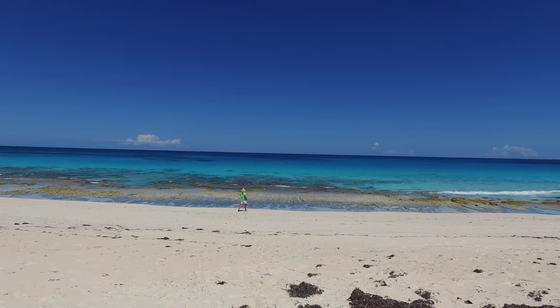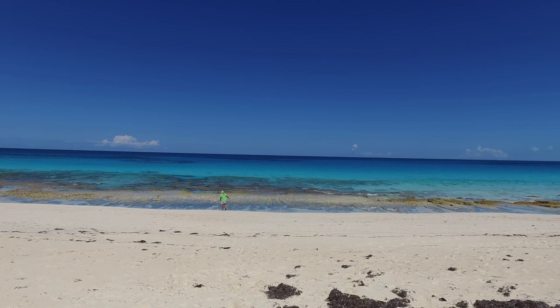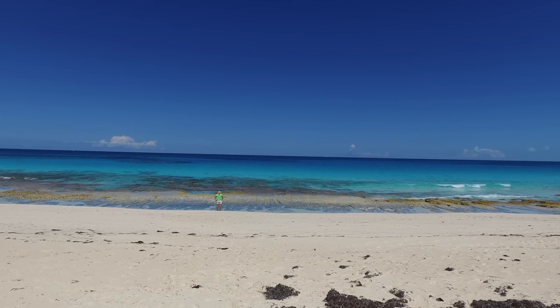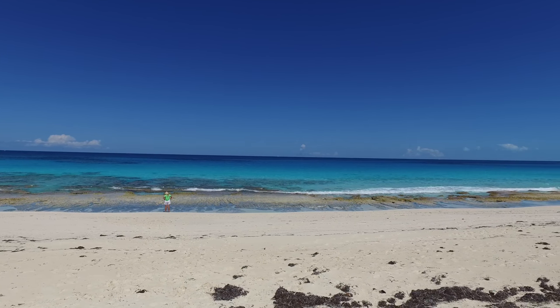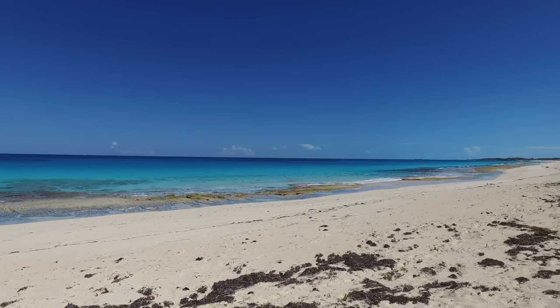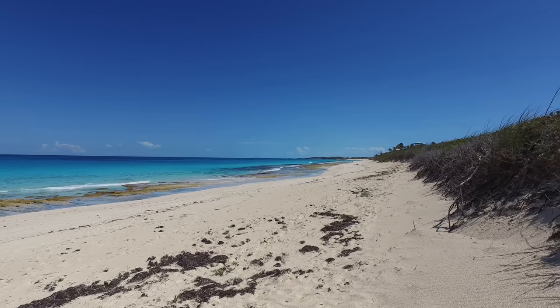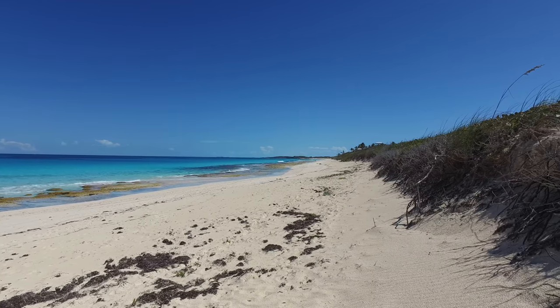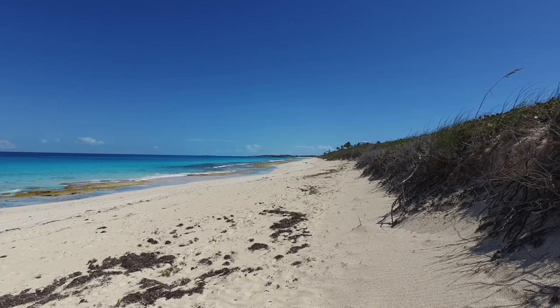Kathleen's walking down. You can clearly see at low tide here that these are limestone islands. You can see the foundation underneath. We'll do a nice little pan here down the beach. It'll really give you a nice shot of the beach, the waters, the colors. The folks walking down there about half a mile down.